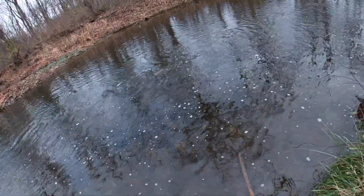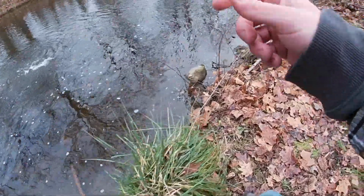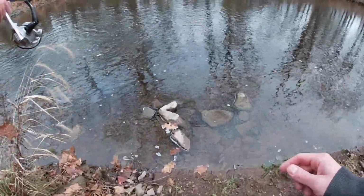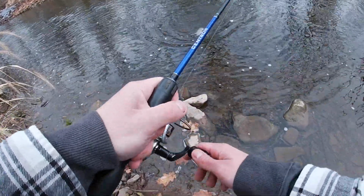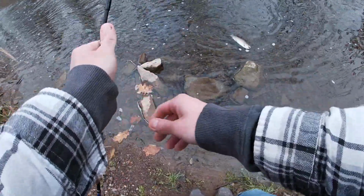There we go. Fish on. Nice rainbow. First one of the day if we can land him. Awesome. Took that little trout worm. Couldn't resist, guys. Just had to have it. Man, that is a nice bow too. Right on the lip. Get this guy right back.